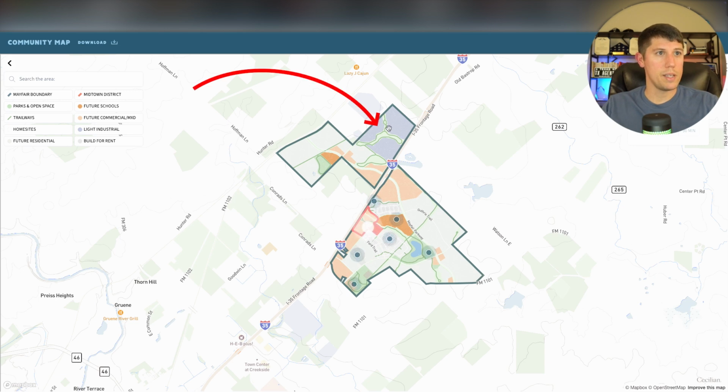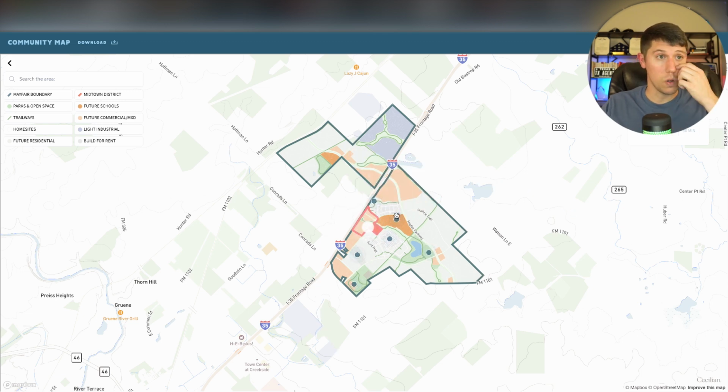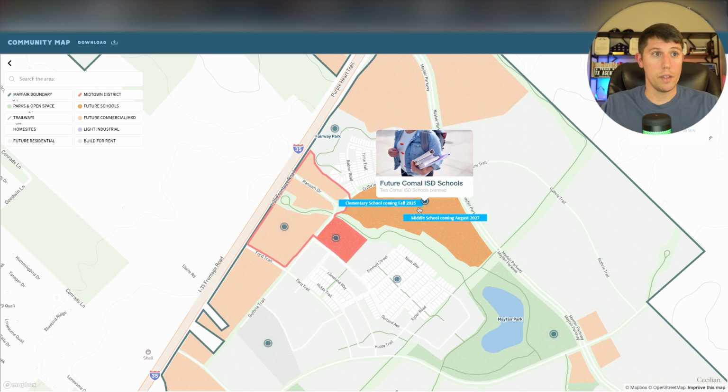This gray space up here is going to be light industrial space. This little pinkish area is commercial area. This is going to be the location of schools. So I don't know if I mentioned it already, but they do have 2 schools that are going to be in the community, both an elementary school and a middle school. I know they started construction on the elementary school probably 10 months ago. So they're on track to have that ready for the fall of 2025, and then the middle school coming in for the next school year after that.